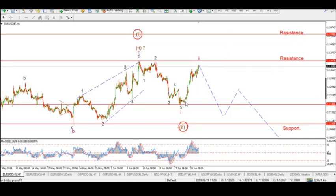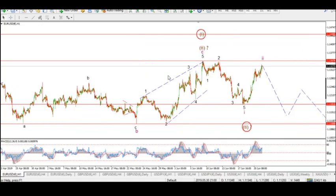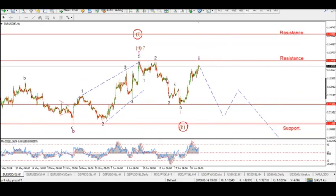But for now, we're in a bit of a limbo situation. We haven't seen that acceleration lower, so I'm preparing to switch to the alternate account, and that's where we stand on Eurodollar.